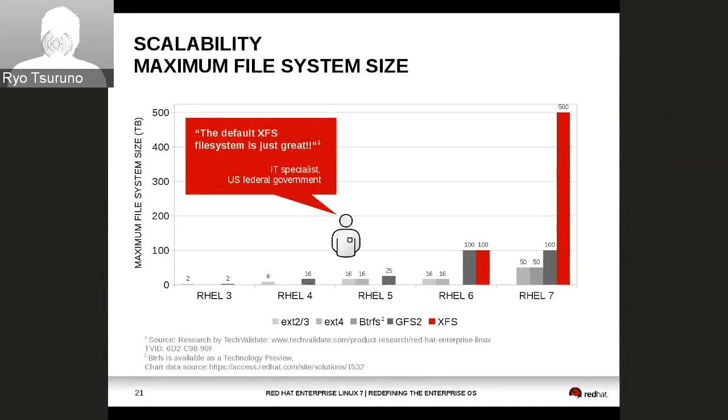So if you visualize this, this is what RHEL7 looks like. So 500 terabytes is pretty big.